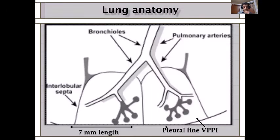So this is another reminder about the parietal pleura, the interface between the visceral pleura and parietal pleura. This is very important later because we will know something called the sliding sign to remember. And remember the distance between B lines, or the alveolar wall, the normal one is 7 millimeters.